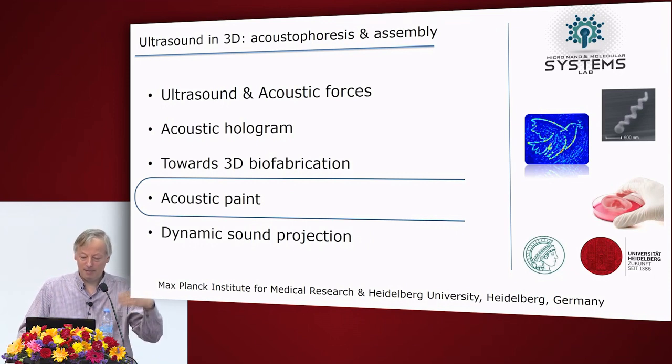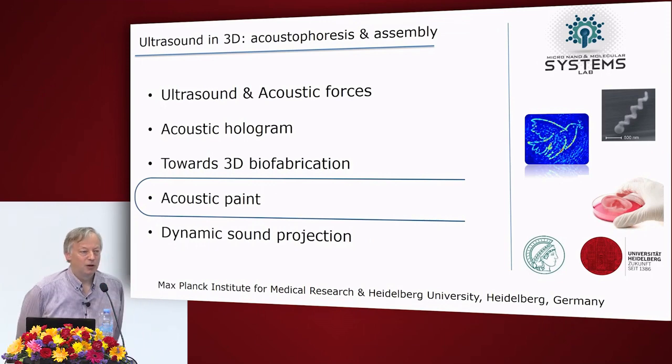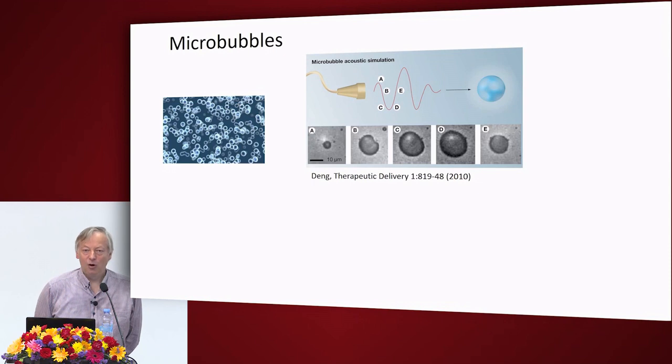So time is ticking, and I want to now switch and extend this and have a way of doing something by basically initiating things in space with our 3D pressure pattern. And for this, we're going to do acoustic paint. So you can manipulate objects like bubbles, right? This is what people do, even in a medical context.